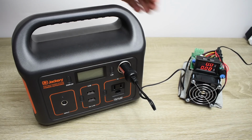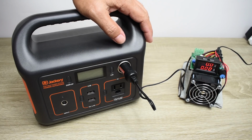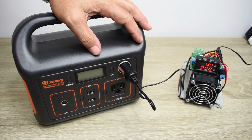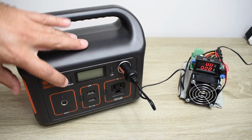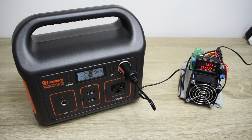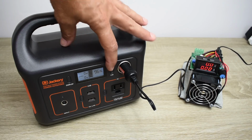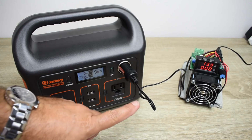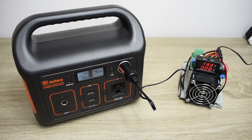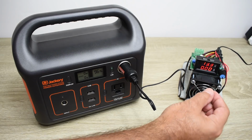Okay, for this test I'm going to be putting a load on the accessory socket. I'm going to keep it under the 120 watt rating. I'm going to let it run for about 20 minutes to see how well this handles it. Let me turn this on. And we're at 96%. Let's put this on. And you can see the output voltage over there at 13.3. And I'm going to turn this on now. It's a little noisy.